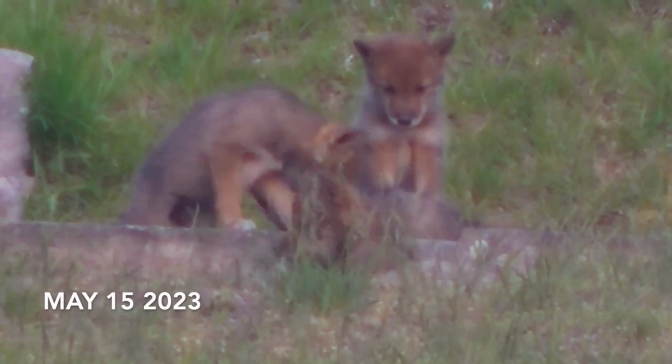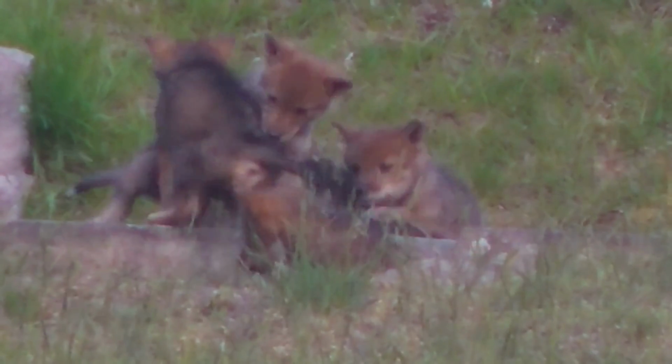A couple of days later, the mom is nursing pups right in front of the den. If you look at this on a big screen, you might actually see them. They're all underneath her, kind of messing around, but they're definitely suckling. A few days on, there's still all 7 pups around, and they're out playing.